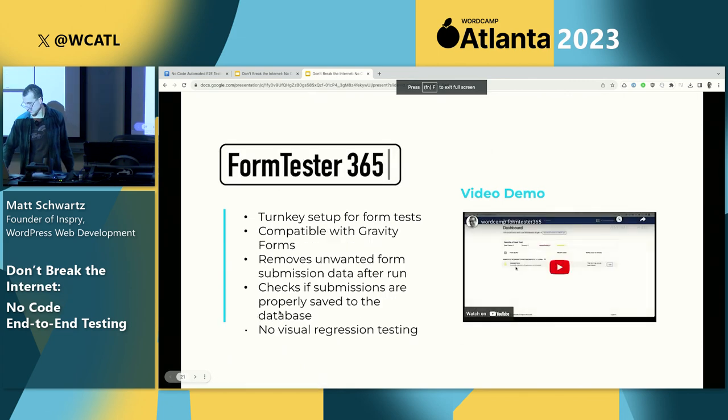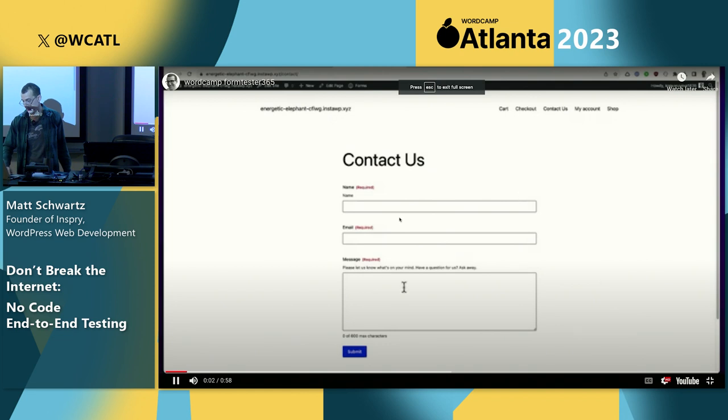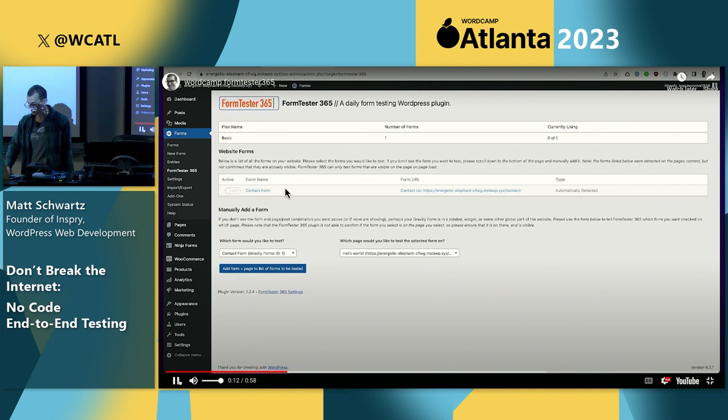All right, last one. This is Form Tester 365. This is basically the other equivalent for contact forms for WordPress. You install their plugin, which I've already installed. It automatically picks up that I have this Gravity Form ready, and it tries to find the URL that it's on, because again, there's a plugin now installed talking to their system. And one thing to note is this only works with Gravity Forms currently.